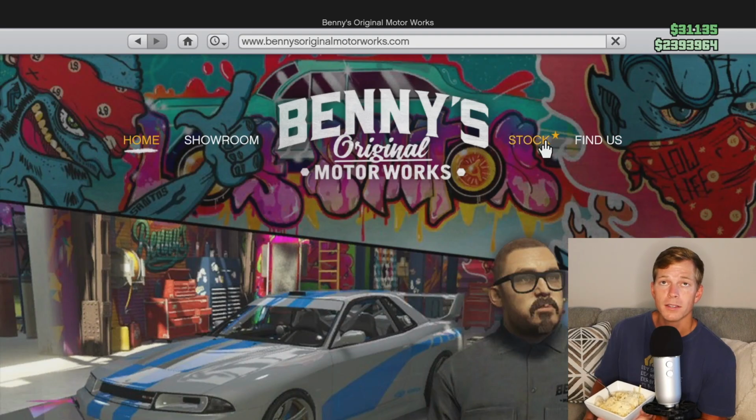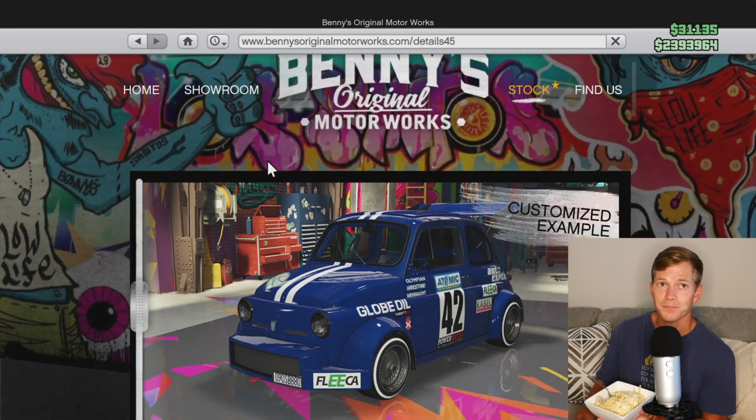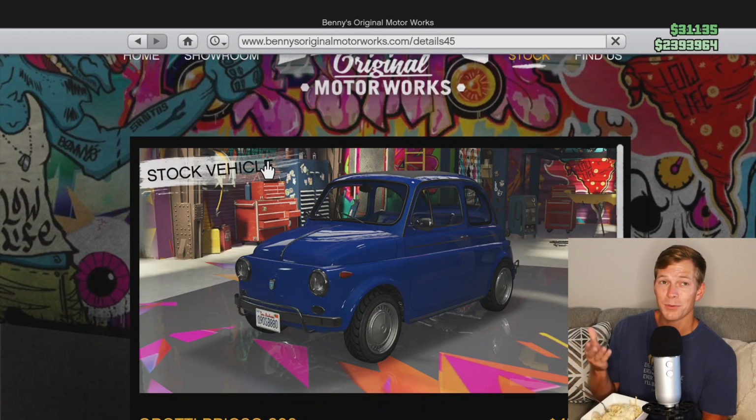I'll give you a little sneak peek at the vehicle we're doing. So it's the Rioso 300, and that's what we can potentially upgrade it to, which I'm very excited about.